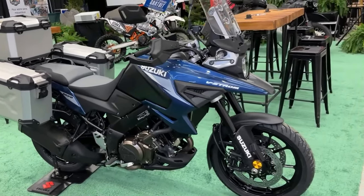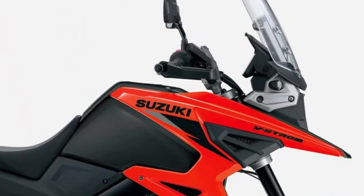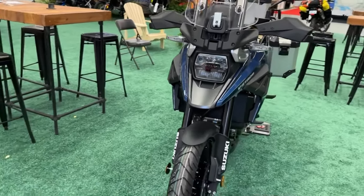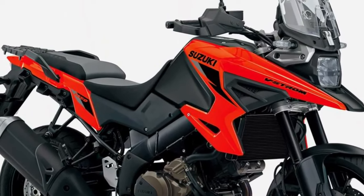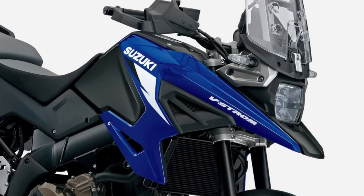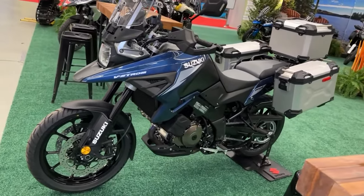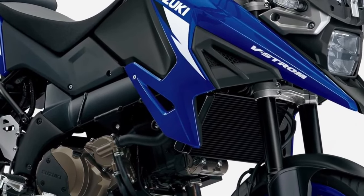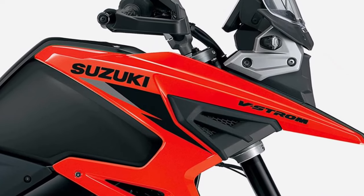The 2024 Suzuki V-Strom 1050 is a testament to Suzuki's commitment to innovation and adventure. Let's explore the features and advancements that make this motorcycle a standout choice for riders. Iconic design. The V-Strom 1050 maintains Suzuki's iconic adventure bike aesthetic with its bold lines and rugged stance.